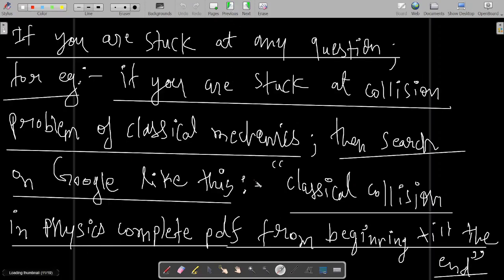I am telling you the trick. Follow this particular trick which I am telling you. If you are stuck at a collision problem of classical mechanics, then search on Google like this. Don't worry, I am going to provide you all the solutions, 2013 up to 2023. The solutions to all the questions will be completed by May, June or rather July 2023. All your PYQs of physics optional, past 10-year PYQs, will be covered on this particular channel.